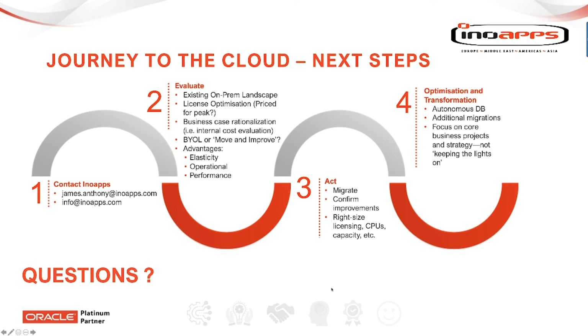So let's go with the next one. It's too risky to move our production system to the cloud. So what approach would you recommend for us to enable us to get some of the benefits you were talking about?